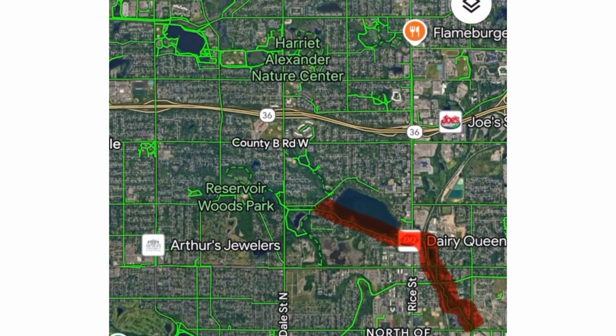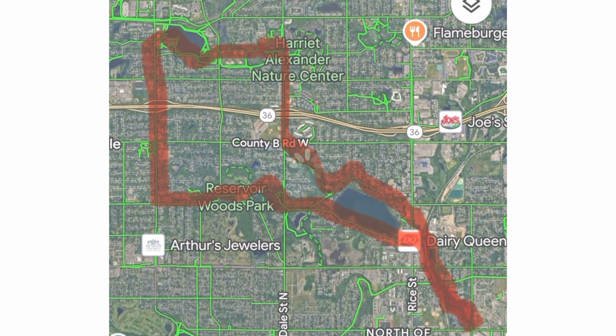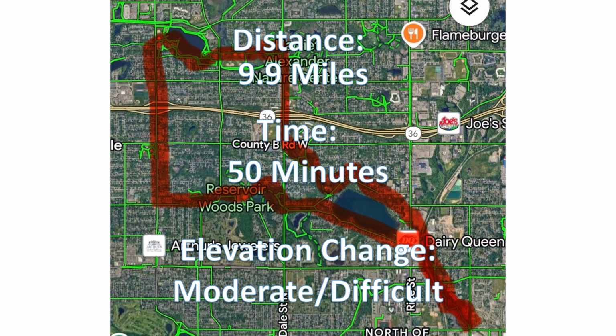I actually started out in St. Paul at the corner of Arlington and Jackson Street, and I went northwest on the Trout Creek Trail. Went through the corner of Maplewood and into Roseville, past McCarran's Lake, through the Reservoir Woods Park, along the city streets of Roseville, returning through Central Park, and then back down the Trout Creek Trail. The entire ride was about 10 miles. It took me about 50 minutes, and it had moderate to difficult elevation change.